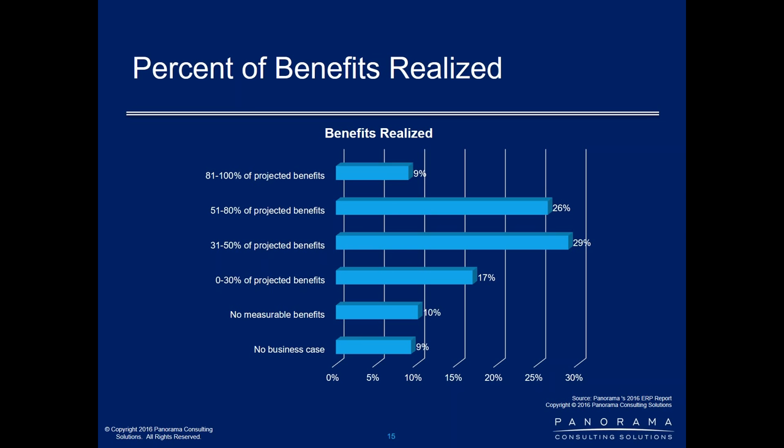Again, this underscores the need for focusing on those business process tasks, identifying a change management strategy as you roll out a solution. And if you do that, that's going to swing that pendulum toward hitting all the benefits that you had intended going into your initiative.